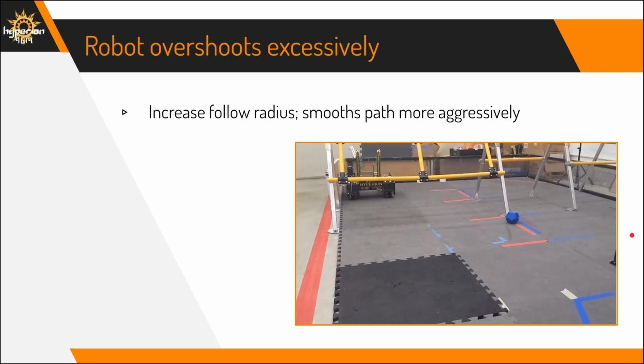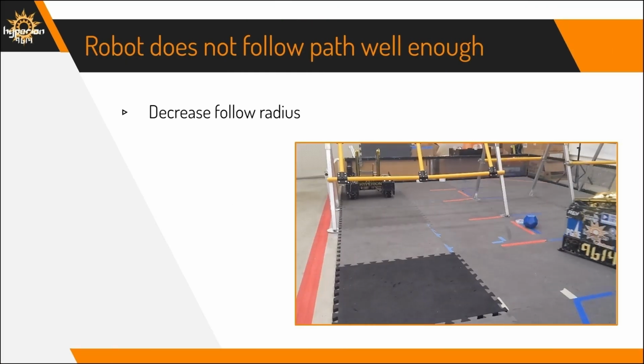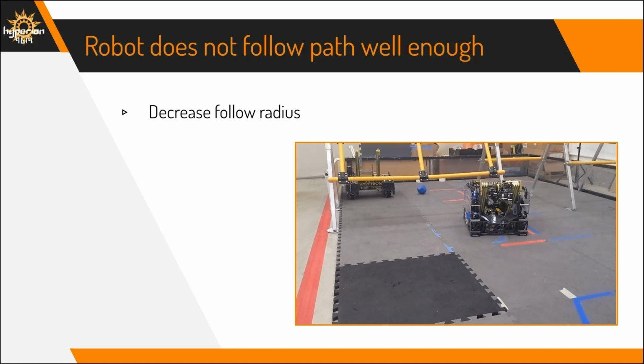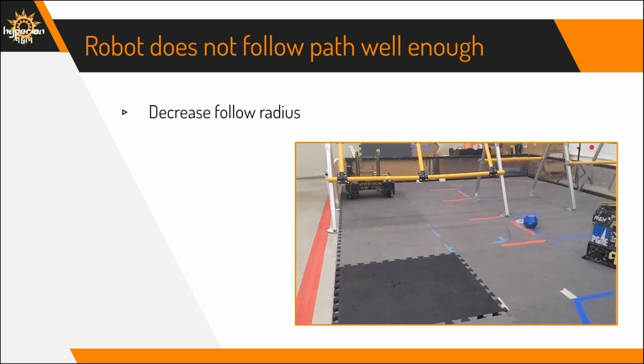Another problem is that the robot overshoots excessively. To fix this, you'll have to increase the follow radius, which smooths the path more aggressively, which means that around sharp corners, the robot will take a smoother path. One more problem is that the robot does not follow the path well enough. To fix this, decrease the follow radius so that the robot follows the path more closely. If you don't, the robot will cut a lot of corners and will probably hit a lot of obstacles.